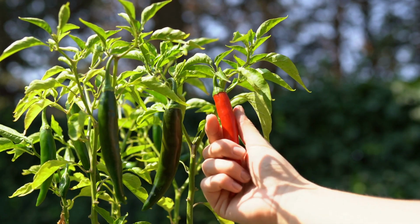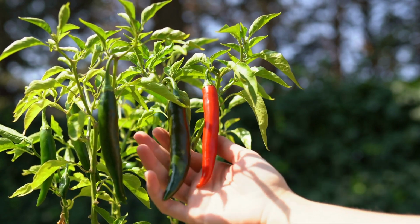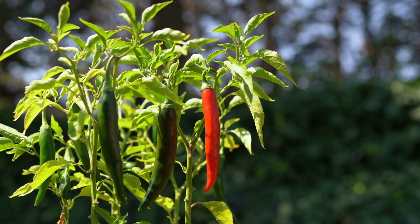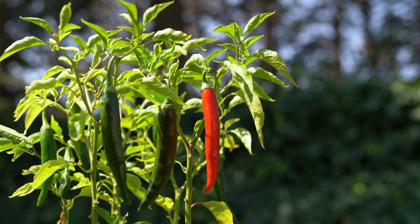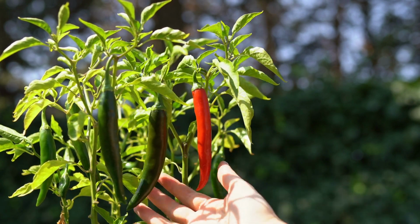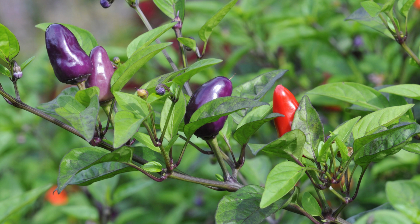Many hot peppers, like these red chilies and jalapenos, can be harvested when green for a milder flavor or when they are red for a hotter pepper. In general, it is best to consult harvest recommendations for each variety. These are the Chinese 5 color.